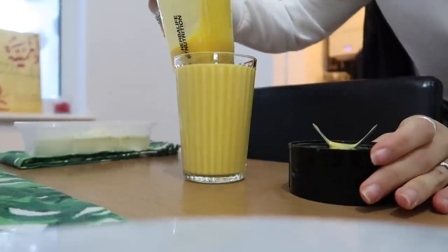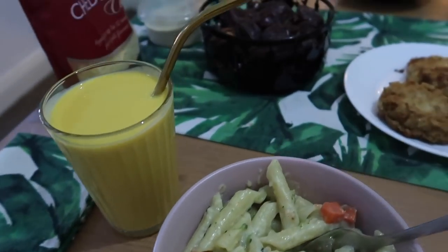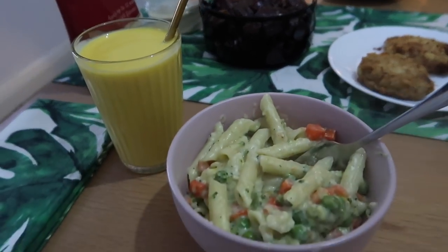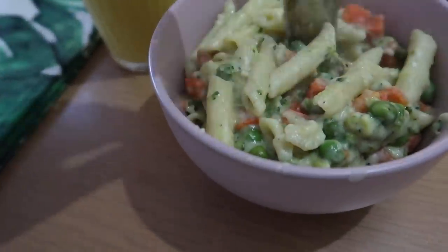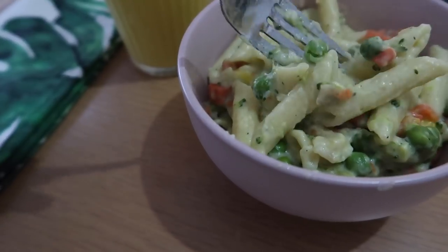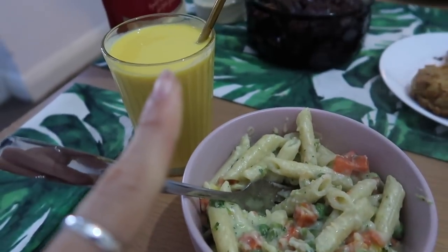If that's not creamy, then I don't know what is. Looks amazing. Okay guys, it's time to break our fast. And on today's menu, we have creamy pasta. As you guys can see, this is so nice and creamy. I'm so excited. We also have mango lassi.